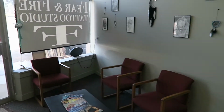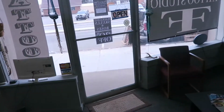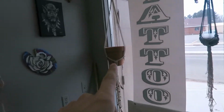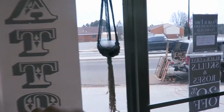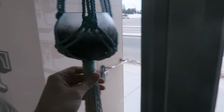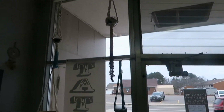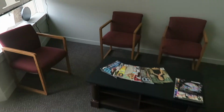Like I said, this is a tattoo shop, so this is where the customers come in through this front door right here. We got some hanging baskets that my girlfriend makes. My girlfriend also works here and she makes artwork, so those are her hanging baskets that we sell. Here is our waiting room.